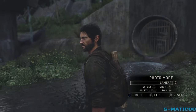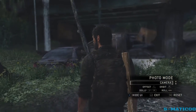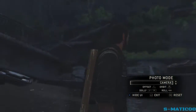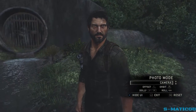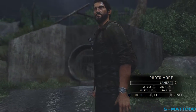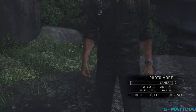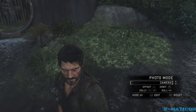You can see clearly that the environment around Joel is changing the effects on his body, the clothes on his body. That's the attention to detail Naughty Dog has. You can see his pants are wet. Everything is wet. His arm is wet and it still has a shine. And if we go back to his forehead, you can see the light.